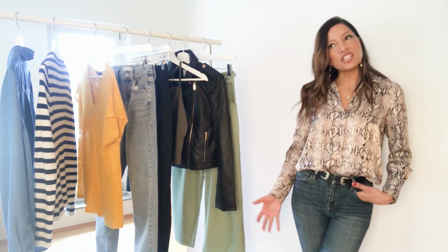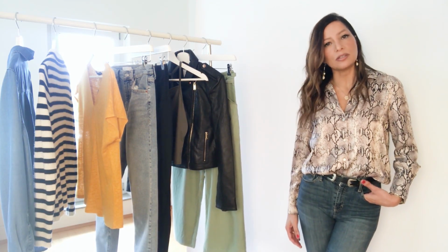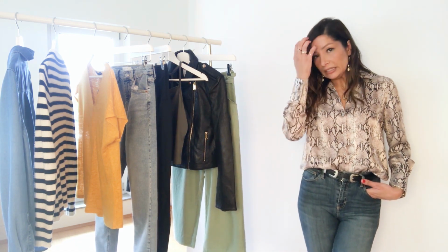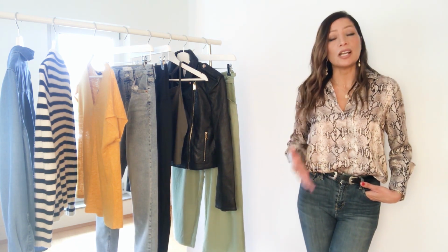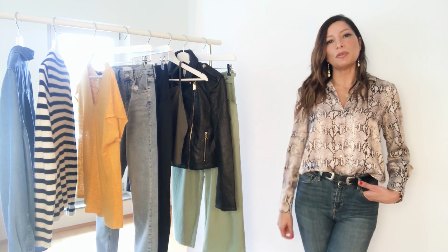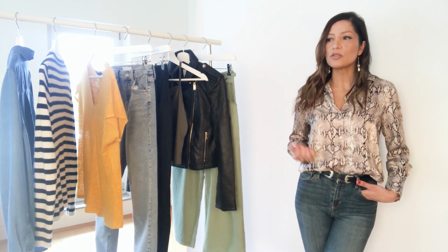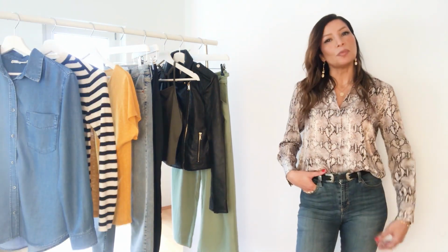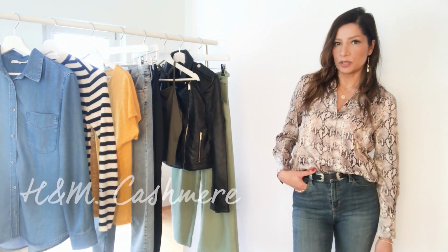Next shop, H&M. H&M isn't as trendy as Mango or Zara, and they tend to have a lot of cheap looking stuff compared to other high street retailers. But what I love about H&M is their premium quality line, where you can find a lot of wearable classic pieces with a really good quality. If I could only buy one piece from H&M, it would be a cashmere sweater.